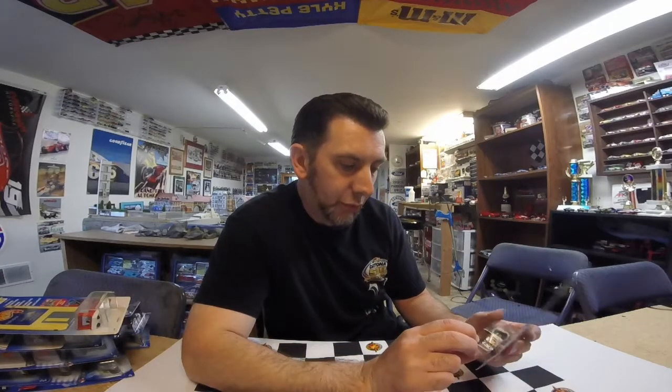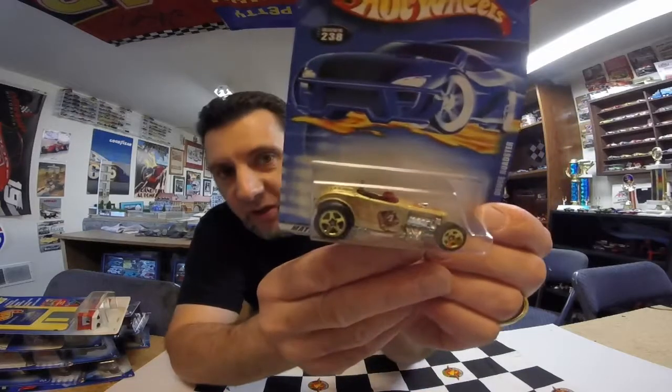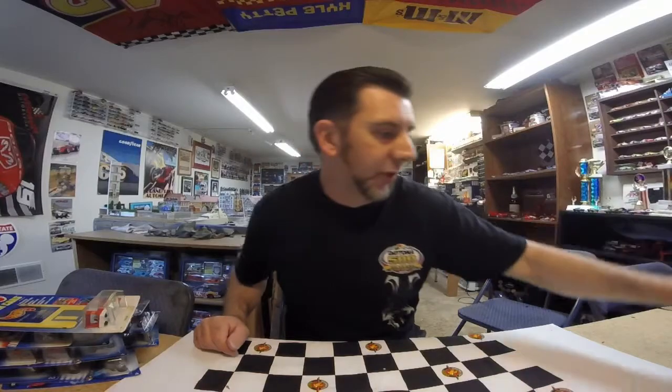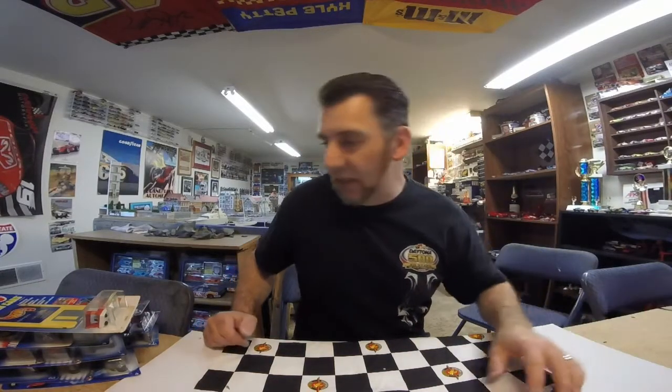Over there on the wall. And then he sent this really cool Deuce Roadster, which I have the first edition of this car. This is really sweet. I might have to open this and put it up there with my other one, which is the whole Zamac version, which is really cool. So that's what he sent me.